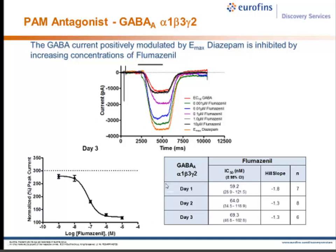As with the other assays, we ran this one on 3 separate days and calculated IC50 values for each of those 3 days, and that is seen in this table on the right. And just as with the other assays, this one shows very good reproducibility over 3 days of testing.